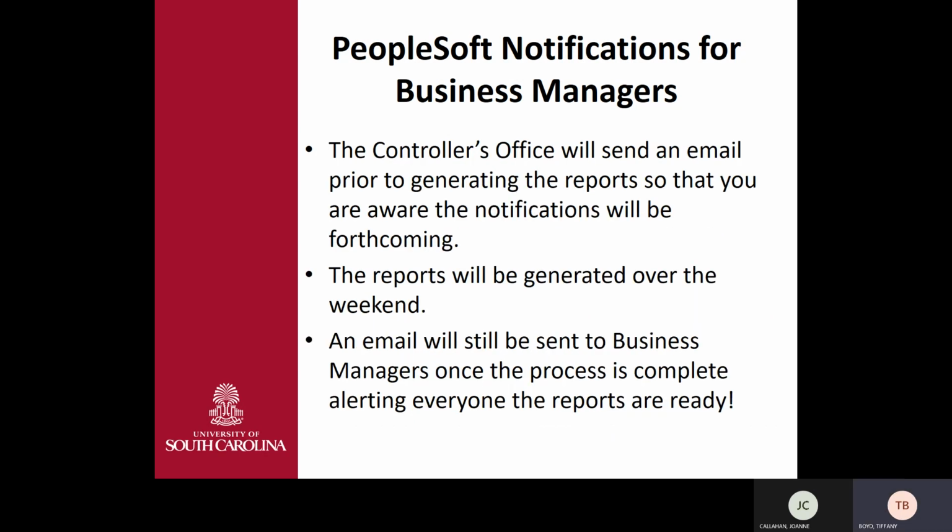As we mentioned before, we're going to send you an email prior to generating the report so that you'll be aware the notifications will be forthcoming. The plan is to generate the reports over the weekend, and then we'll also send an email after the process is completed, alerting everyone that the reports are ready, just like we did previously, along with a memo with instructions and links to resources.